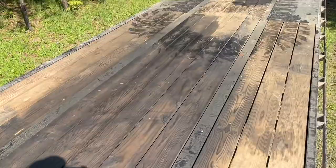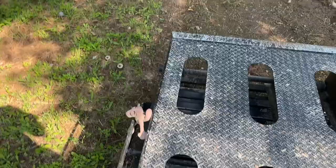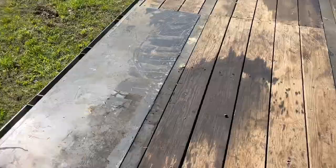We'll talk about why this deck looks so rough for being a new trailer here in a second. We got the Pink Panther riding with us here. Rode with us all the way from North Carolina. Been a real trooper. So anyways, that's kind of just your quick overview of the trailer.